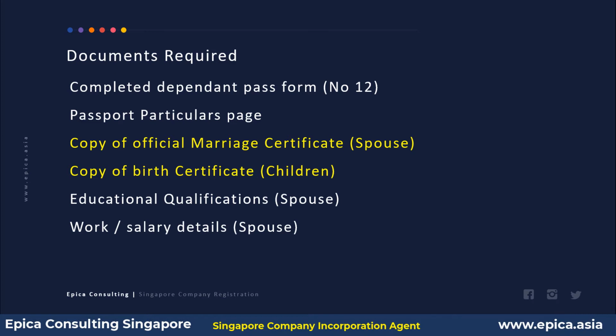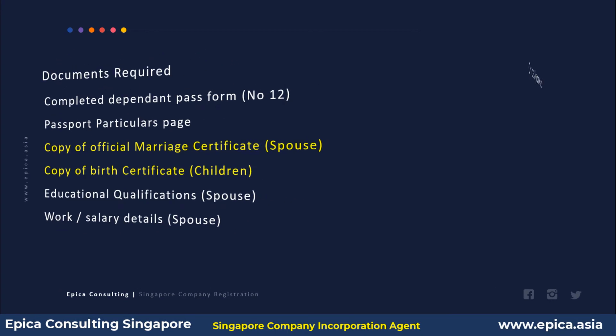So the emphasis here is on two documents, the official marriage certificate and the birth certificate. Both these documents must show the name of the person clearly. In case of the birth certificate, it should show the names of both the parents and the child clearly. It is also important to note all these documents must be in English, and if they are not in English, then they need to be officially translated and the translated copy needs to be attached.